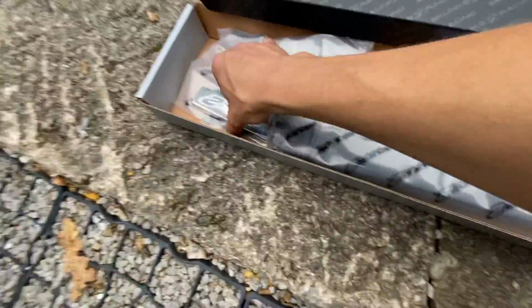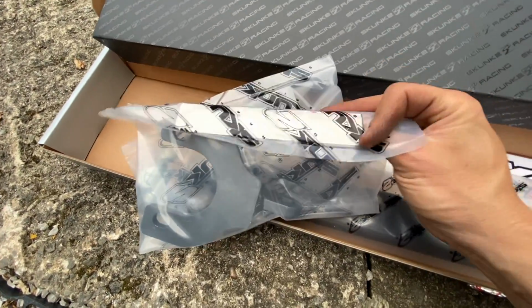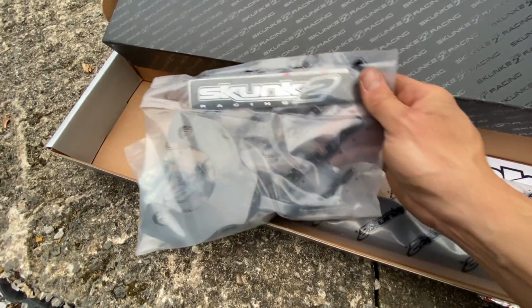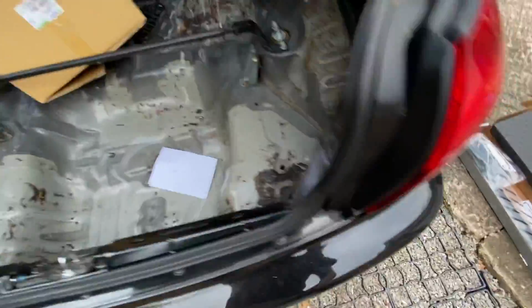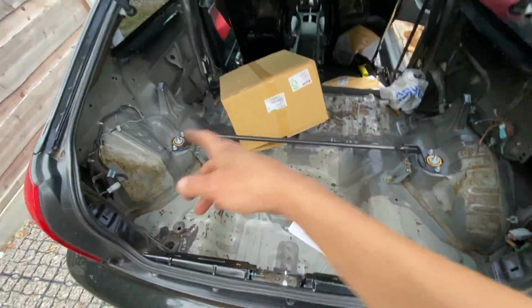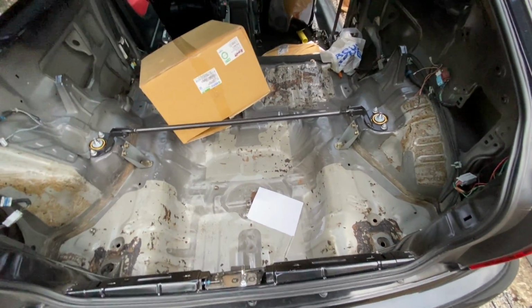As I mentioned, this is what we'll do. We'll probably put the black one in the front, the silver one in the boot. Anyway, let's fit that in. It's simple anyway. Two bolts out, two nuts out on either side. Bang that one in, and we're done.